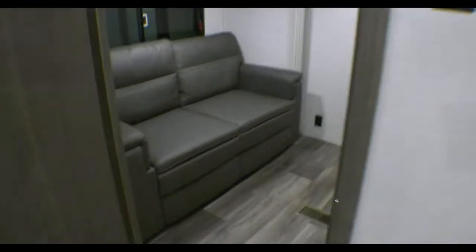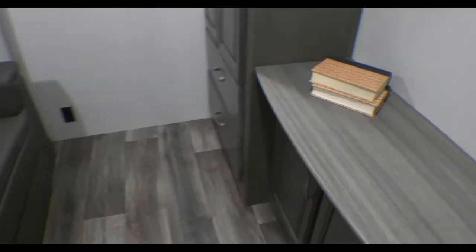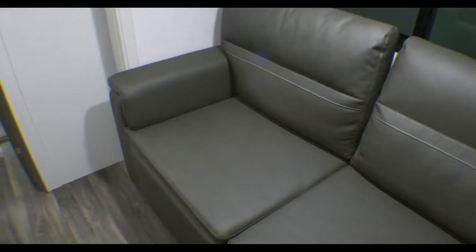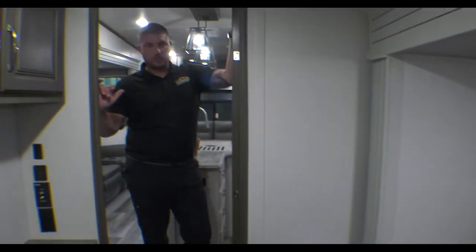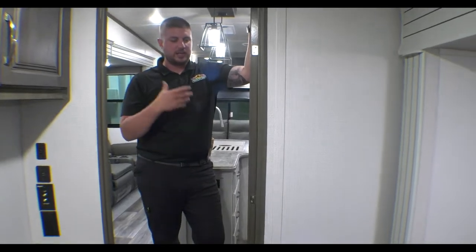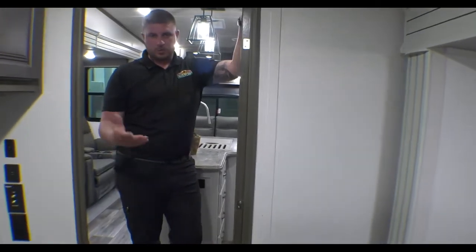So you have a desk with a spot you could either mount a TV or use as a computer space. Tons of storage, drawers, another sofa that does pull out as a trifold sleeper there as well, so people use this kind of as an extra room for kids or an office, storage, whatever you need it for.